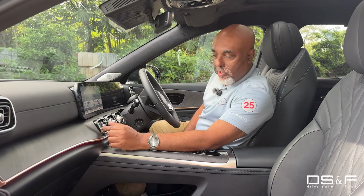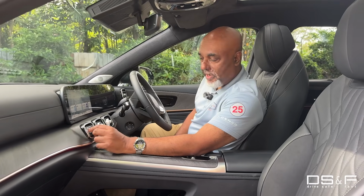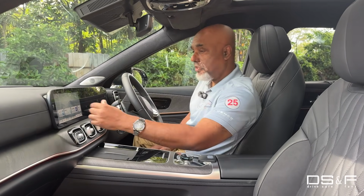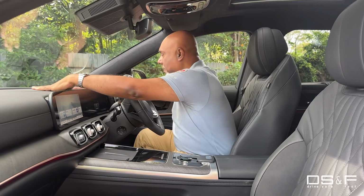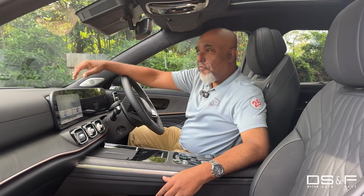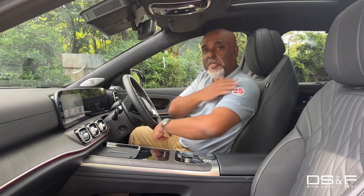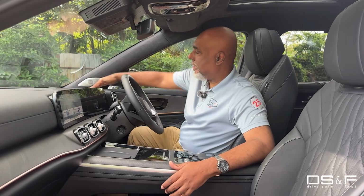Nice familiar looking aircon vents, easy to use, very tactile. And the fact that you have to use your hands, I'm happy because you don't have to go into the screen. The material up here reminds us of, you know, when you go diving, a long time ago I used to go diving, a diving suit material. So that feels like it.